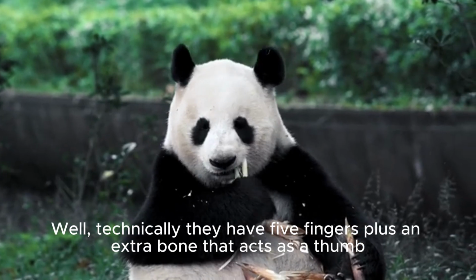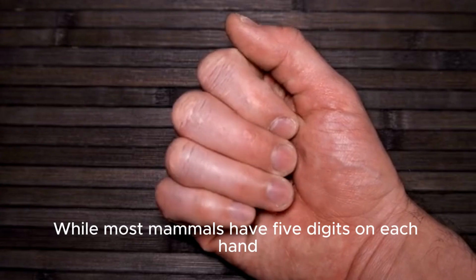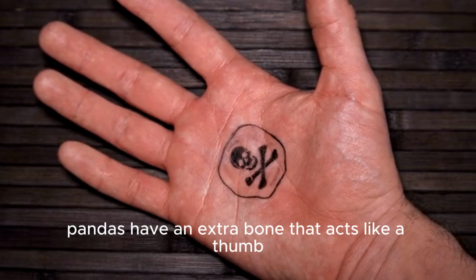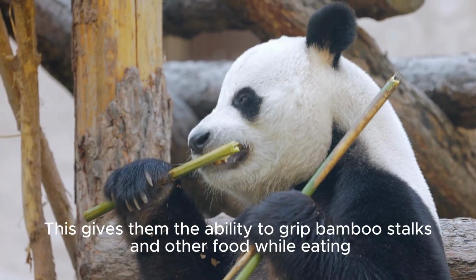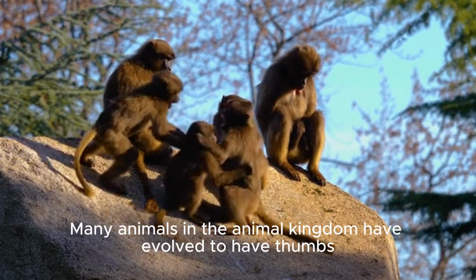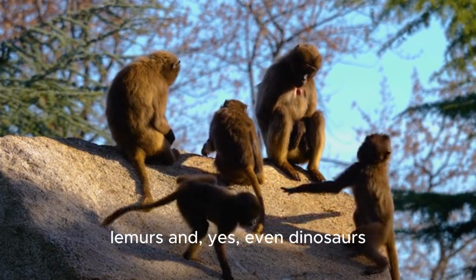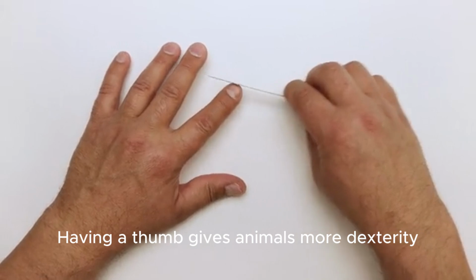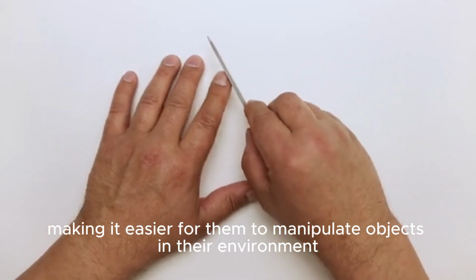Well, technically they have 5 fingers, plus an extra bone that acts as a thumb. While most mammals have 5 digits on each hand, pandas have an extra bone that acts like a thumb. This gives them the ability to grip bamboo stalks and other food while eating. But they're not the only ones. Many animals in the animal kingdom have evolved to have thumbs, including some species of monkeys, lemurs, and, yes, even dinosaurs. Having a thumb gives animals more dexterity, making it easier for them to manipulate objects in their environment.